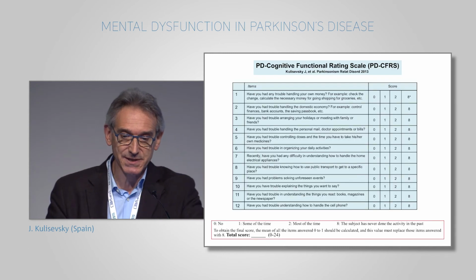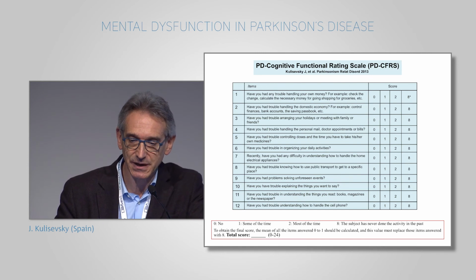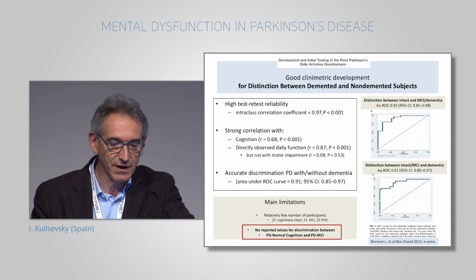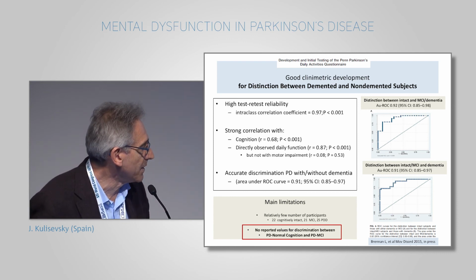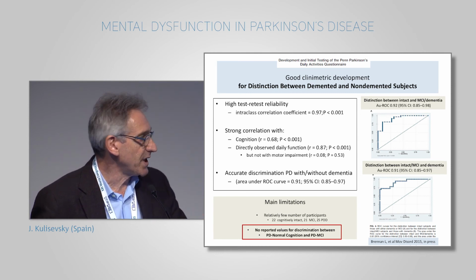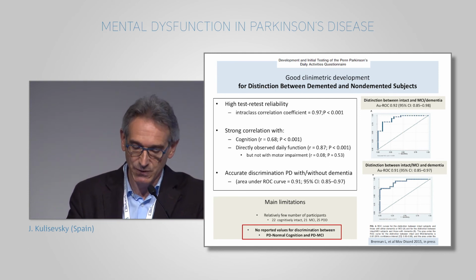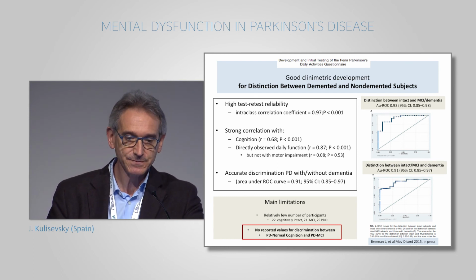Another newcomer is the Penn Parkinson's Daily Activities Questionnaire. This is also by the group of Dan Weintraub, a very nicely developed scale. Very good clinimetric testing. I'm not going to enter into these, but the main limitation from my point of view is that there are no reported values for discrimination between normal cognition and mild cognitive impairment. Then, of course, it is very easy to determine when a demented patient has functional problems.